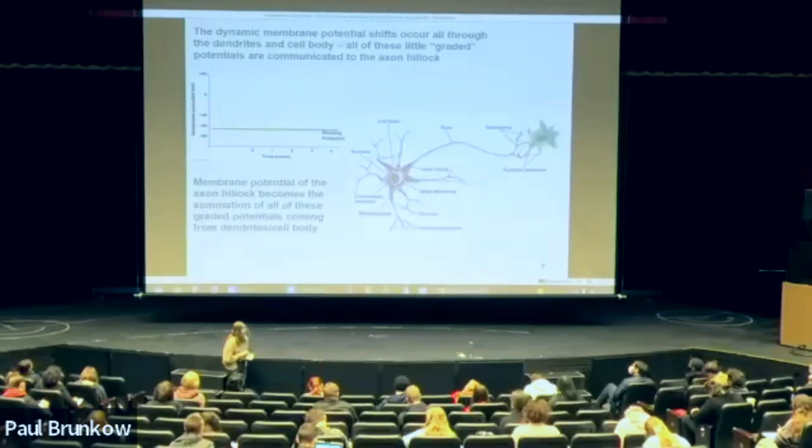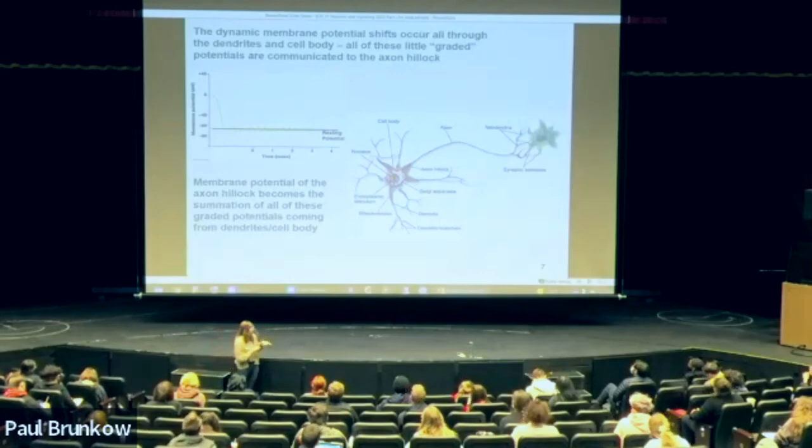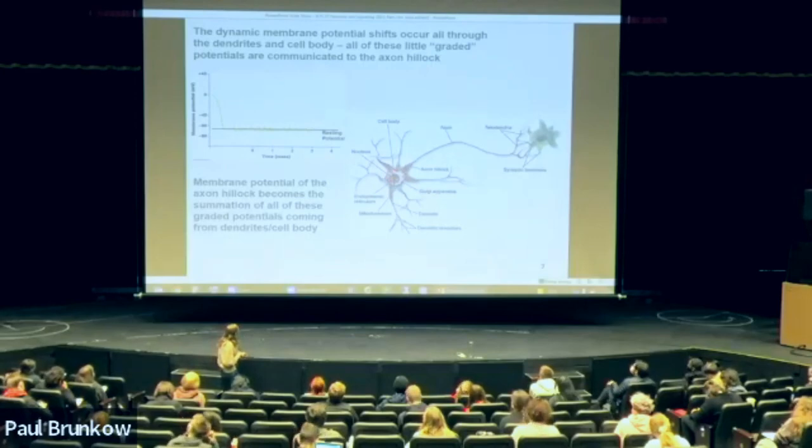So the dynamic membrane potential shifts that we just talked about occur because the dendrites, which remember are the branches, and the cell body, are integrating information from other neurons. So they take all these little graded potentials into consideration. So graded potential just means a potential that changes. It's not like a set value like the resting potential at minus 70 we just talked about. They can be other voltages. So they're just little signals from other neurons and things that the dendrites and cell body integrate together and then communicate to the axon hillock. And you can kind of think of this graph as representing the axon hillock's membrane potential.